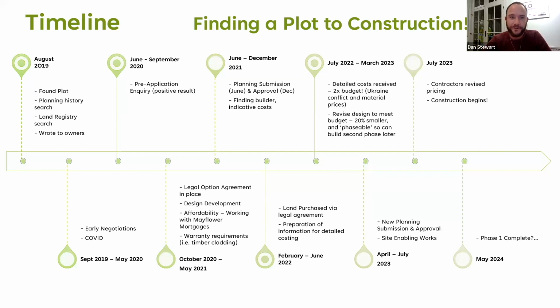During that time, we were also speaking to multiple builders, and found a really good builder locally who actually lives down the road from the site, coincidentally, who has done a couple of passive houses before. After we got planning, we purchased the land, did our detailed costing information, and got our costs back.